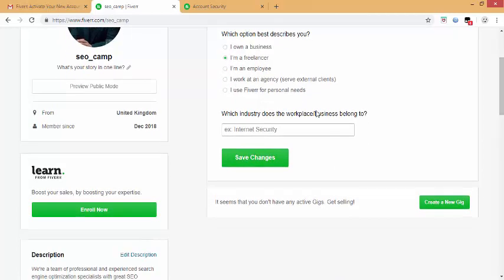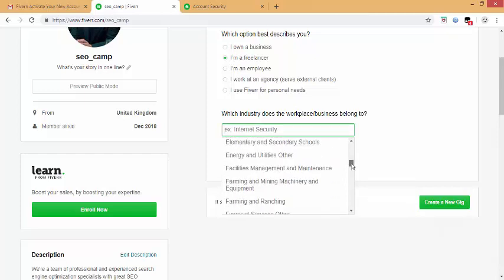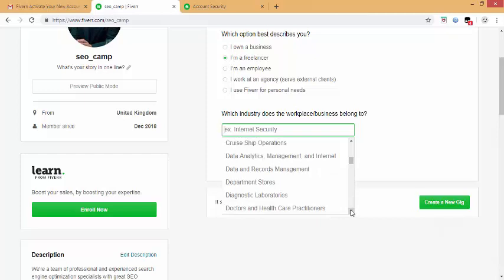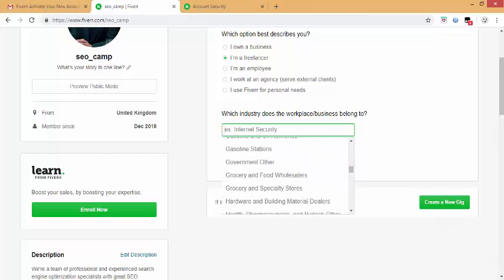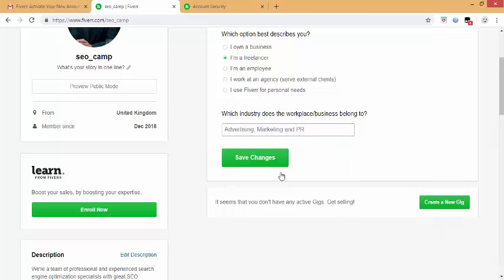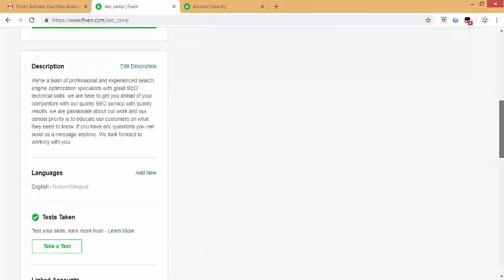Which industry does the business belong to? That will be digital marketing. Is it there or not? I will now choose one of the options. Let me choose advertising, marketing, and PR. Yeah, save. Saved.